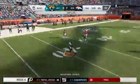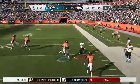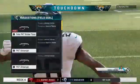Shotgun now for Breeze. The 20. And he will take this one home. It's a touchdown.